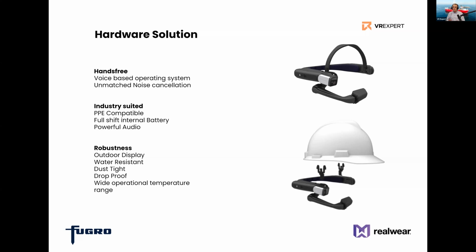The RealWear HMT1 can be differentiated from other smart glasses based on 3 points. The first one is that it's completely 100% hands-free. Other smart glasses often have other ways to navigate, but the RealWear HMT1 only works with a voice-based operating system. This works really great, which has to do with the many microphones on the device and also the noise cancellation technology inside of it, making sure that background noise is not an issue. So you keep your hands free at all times.